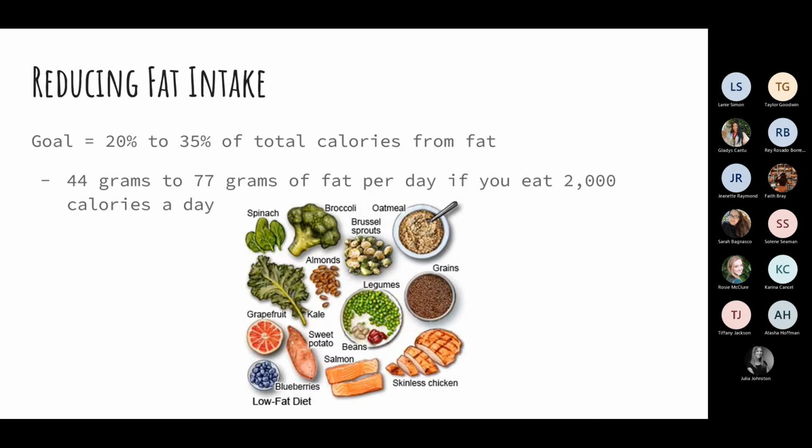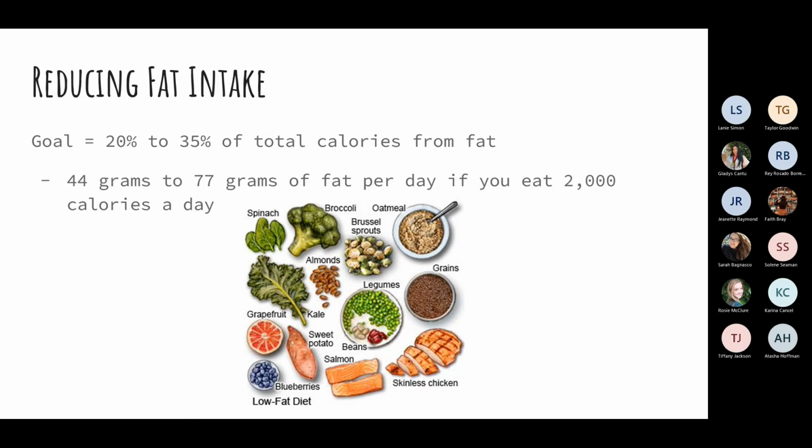A big thing to aid in weight reduction is reducing our fat intake. So we want about 20 to 35% of our total daily calories to come from fat. So if we break it down with the math, we want them eating about 44 to 77 grams of fat. So again, really opting for more of our nutrient-dense foods, such as broccoli, Brussels sprouts, etc. Those are really low in fat. But maybe if they do want some milk or some cheese, we opt for low-fat dairy products. So just keep that in mind.